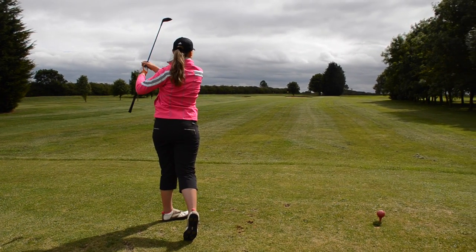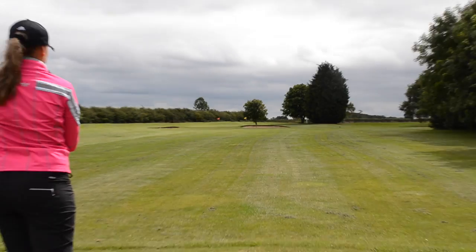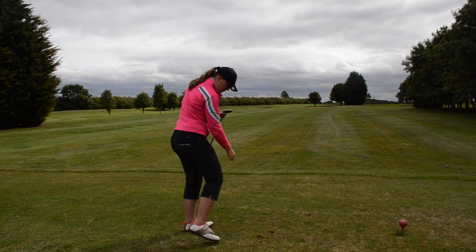Much better backswing. Just faded off again, so the downswing was still not quite there, but that was much better on the backswing. Good girl. Bit of that power back as well.